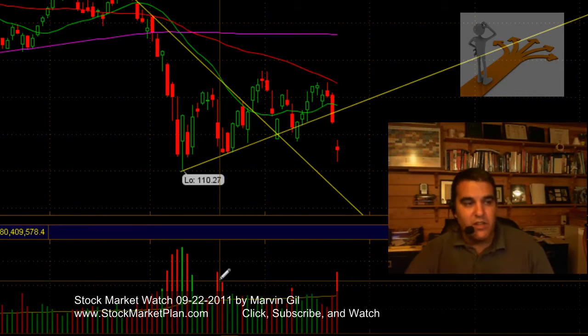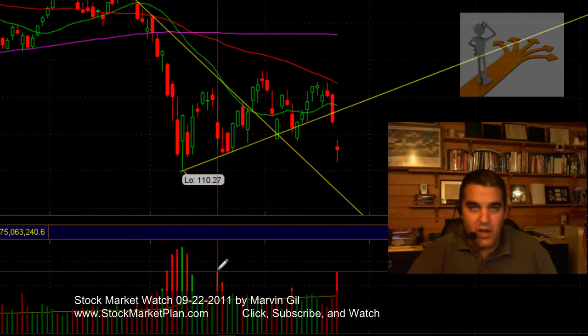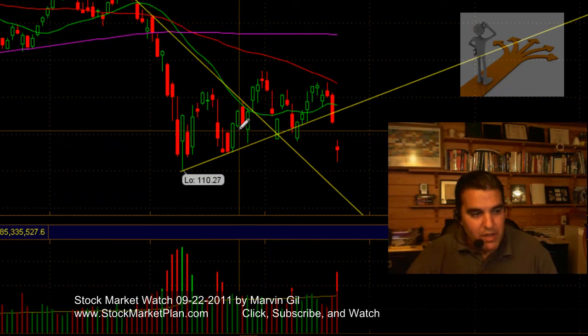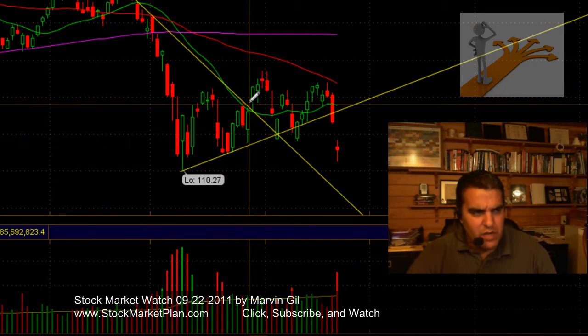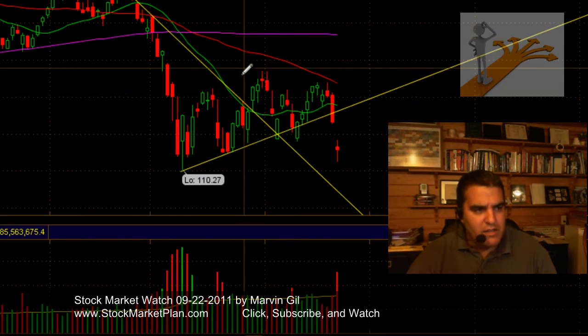Volume came in higher. Volume really shows conviction in the marketplace. The more volume there is, the more the big players are behind the move. So when you see this and the volume is higher, it's saying this is the big money crowd coming out of the market. Then we came back up, and I believe I did my last cast on August 29th, right here.